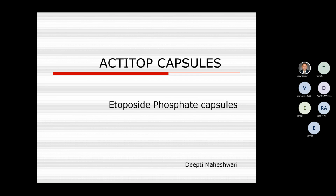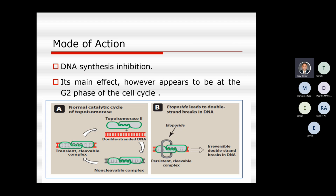So Actitop capsule, which is etoposide phosphate capsule. Coming to the mode of action of etoposide, that is basically DNA synthesis inhibition. Most of the drugs basically inhibit cell DNA or cause DNA damage. As you have undergone the training of basics of oncology, you know there is a cell cycle with various phases: G1, M, G0, G2. Etoposide acts on the G2 phase of the cell cycle. You can see here pictorially, etoposide leads to irreversible double strand breaks in DNA.